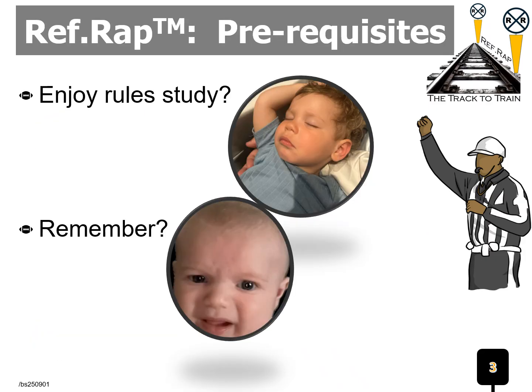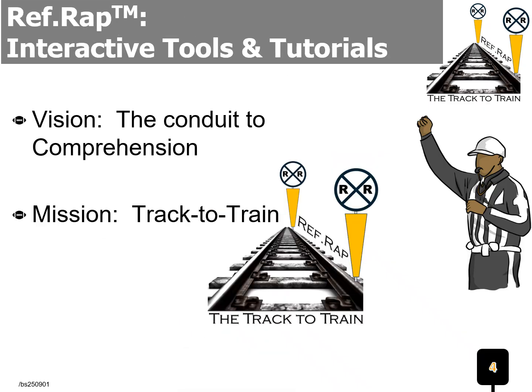Do you enjoy rule study? Can you remember and recall them on the field when you need them? Let Ref.Rap's interactive tools and tutorials be your conduit to comprehension through our time-tested Track to Train.